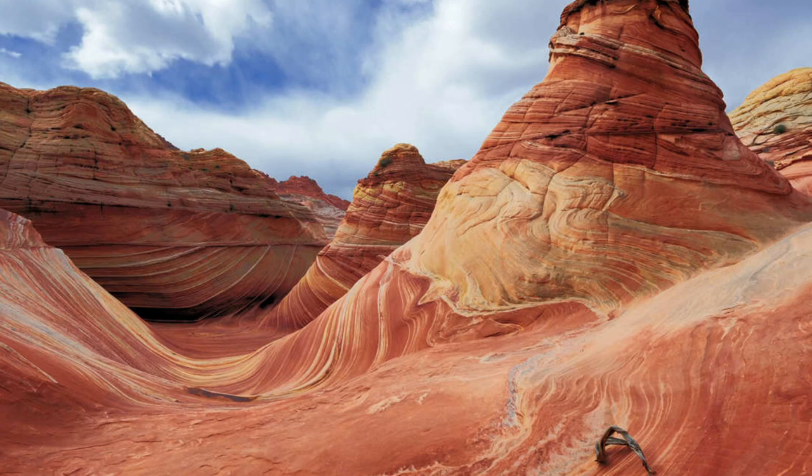Also, one that we weren't able to do is The Wave, which is a famous destination people come from all over the world to see, and only a few people are let in to see it every day. So definitely look that up online if you want to do that.